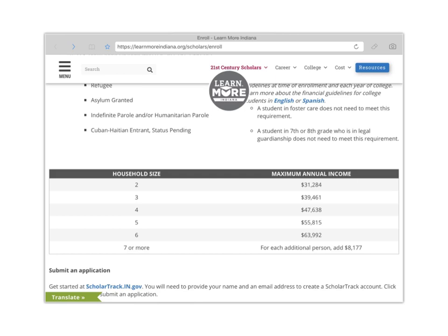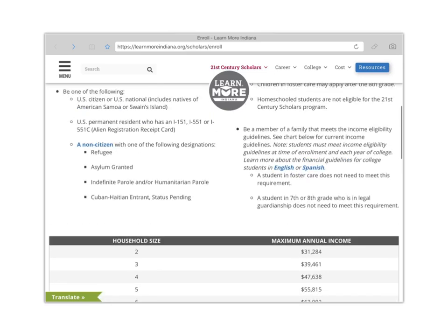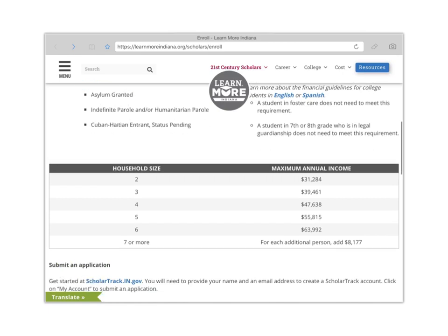If we take a look at the number 6, we go over here. If your parents earn $63,992 or less, you would qualify for this scholarship if you are a citizen of Indiana. There are some other options up here that could perhaps get you, as a non-citizen, this scholarship. Notice if you have more than 6 people living at your home, then for each additional person you get another $8,177. So this is your requirements.